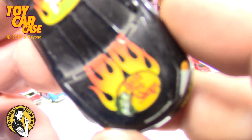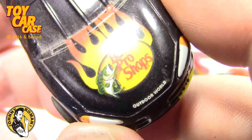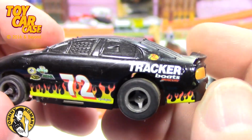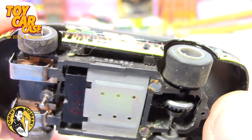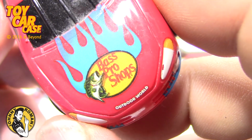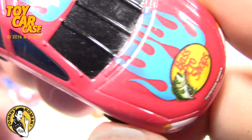Again, some of these newer ones are pretty sweet and have some technology that really blows away the old stuff. Outdoor World, Bass Pro Shop. Tracker, really nice. It's a different chassis on that. Kind of nice. Have no idea if it works or not. Again, I'm just showing and going to the next. Here's another Bass Pro Shop. Careful. Might be kids around. Your grandkids. It's Bass.